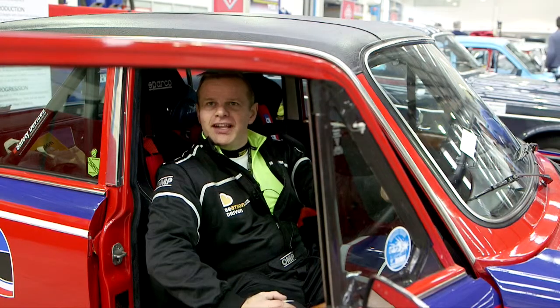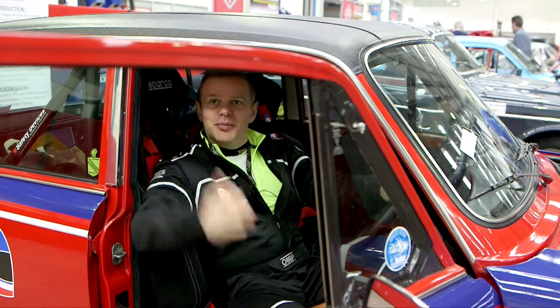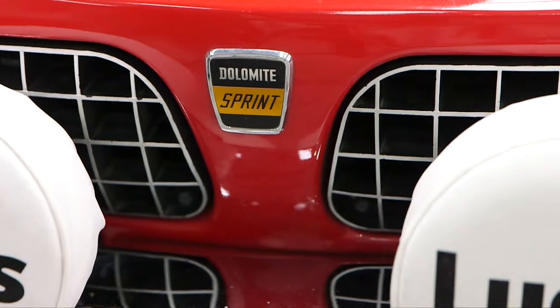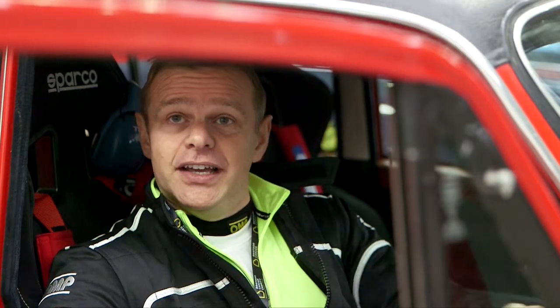Well, my name's David Glenn. This is my second time in the Monte Carlo Historic. First time in my 1976 Dolomite Sprint. It's what they call a regularity rally, so it's not a race as such. It's not who's fastest. It's about doing a targeted speed over a certain distance.